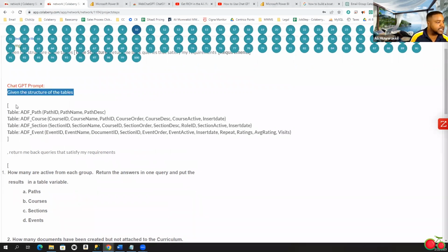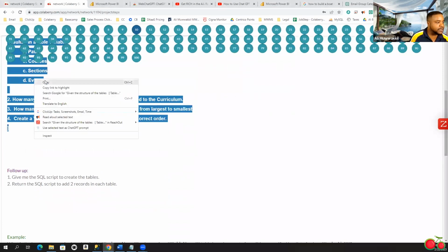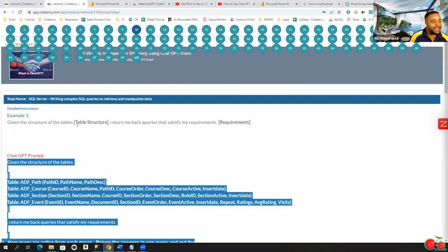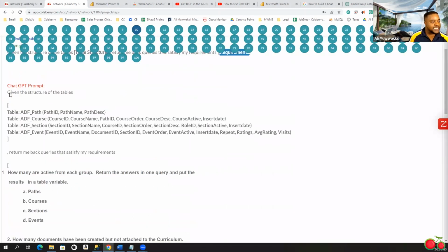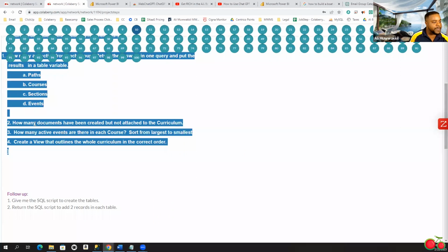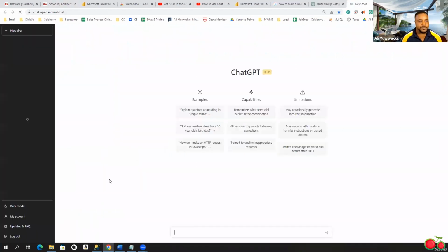So let's copy it. And remember, this is simply this question, but I've actually passed in values for this. So maybe this doesn't apply to you, but when you're using it for what you have, you can pass in your information and it'll give you unique results.